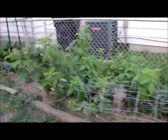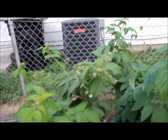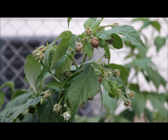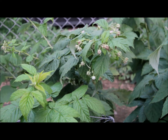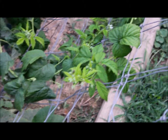These are the raspberry plant that I planted this year, and actually this one is fruiting up. Alright, we got it to focus finally, and those I believe are going to be purple raspberry. So those are purple raspberries, and over here we've got some that are blooming. These are the yellow Ann raspberry. They're supposed to be yellow raspberry.